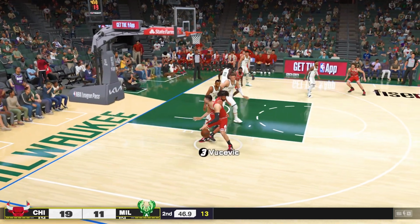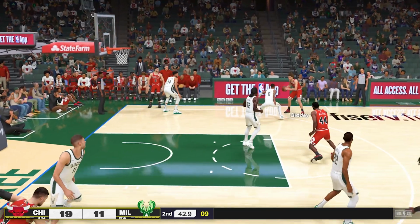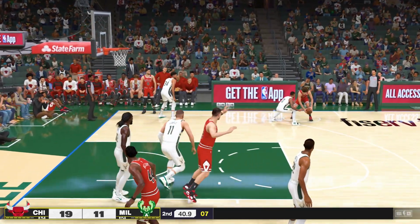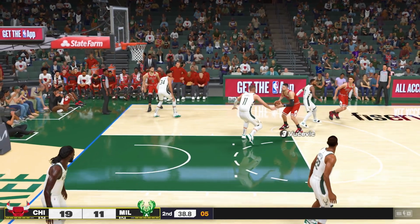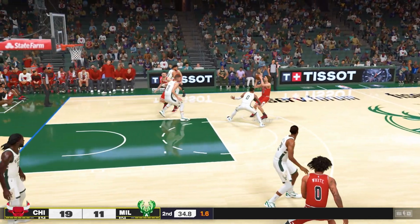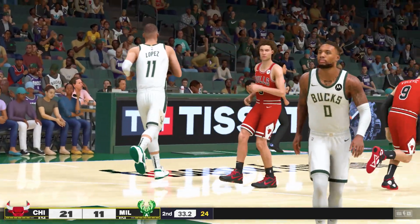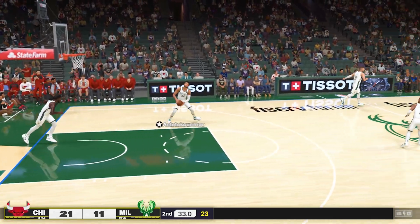White finds Vucevic. And here is Williams. Outside Giddey. Pass to Vucevic. Just 5 on the clock. Shot is up. And he gets it to go, hitting off the back of the rim. And the Bulls lead by 10.